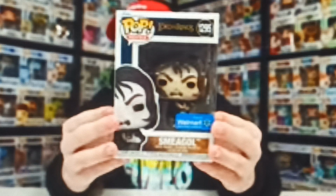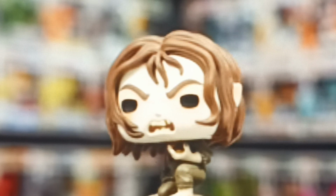So yeah, I did end up getting the Smeagol, which is one that I've kind of been debating on for a little while, and I didn't want to miss out on this and have it be sold out everywhere, so I just went for it. And also, it's kind of funny because looking on the back here... Yo, that looks sick!